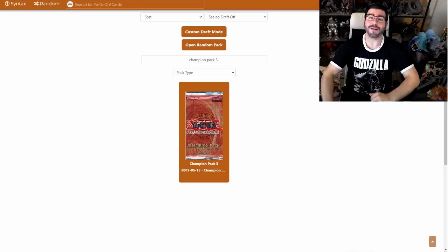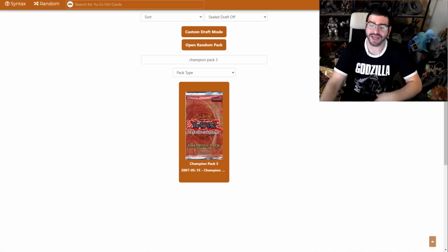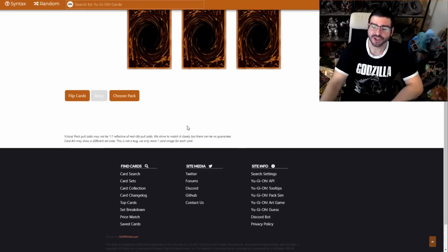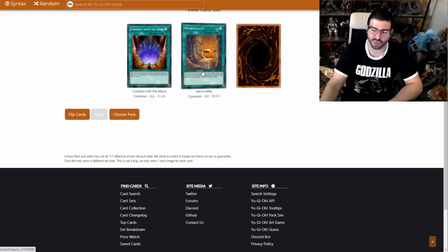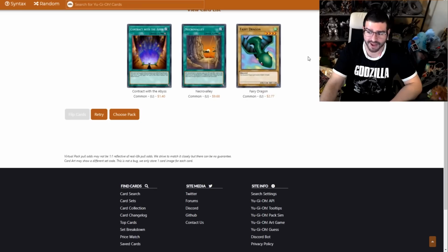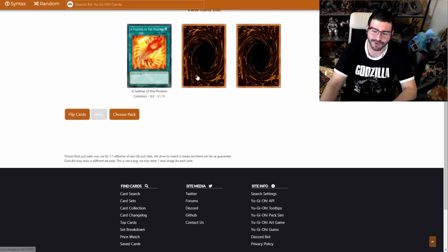So it looks like my booster pack for the time is Champion Pack 3. Champion Pack 4 will come out later, and I get three of these bad boys. So let's tear into them, three cards each. And it looks like I'm not going to be ritual summoning. Necro Valley is not terrible, but we don't have revival in the format. And a Fairy Dragon. Let's try that again and see if we can get something usable. Feather of a Phoenix.